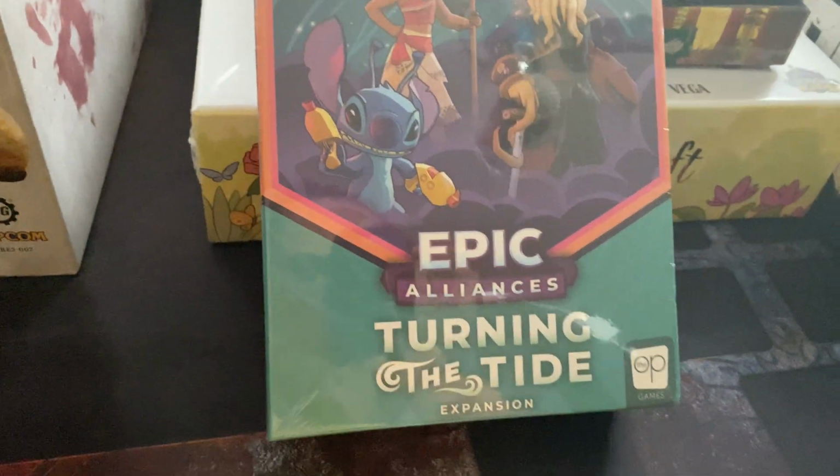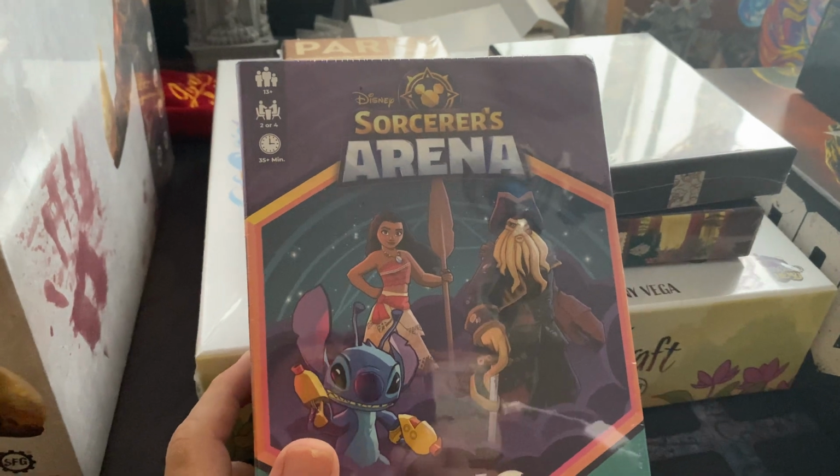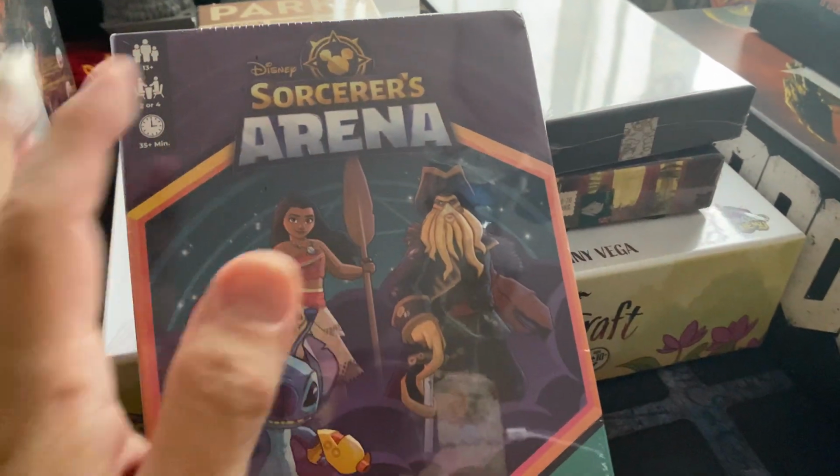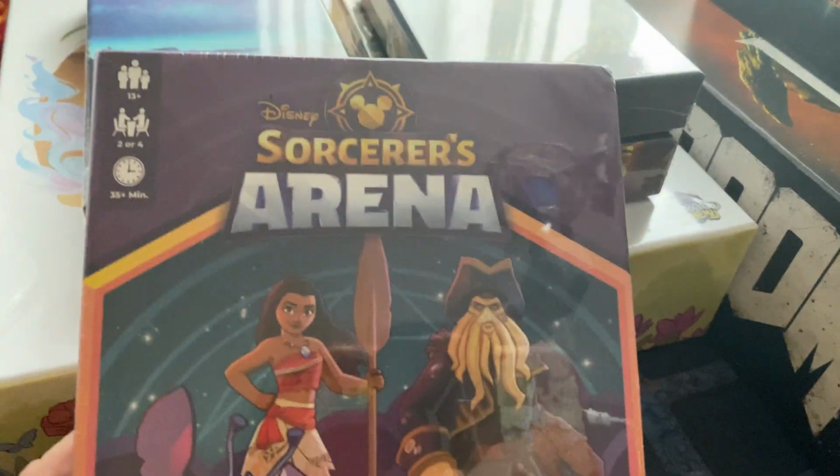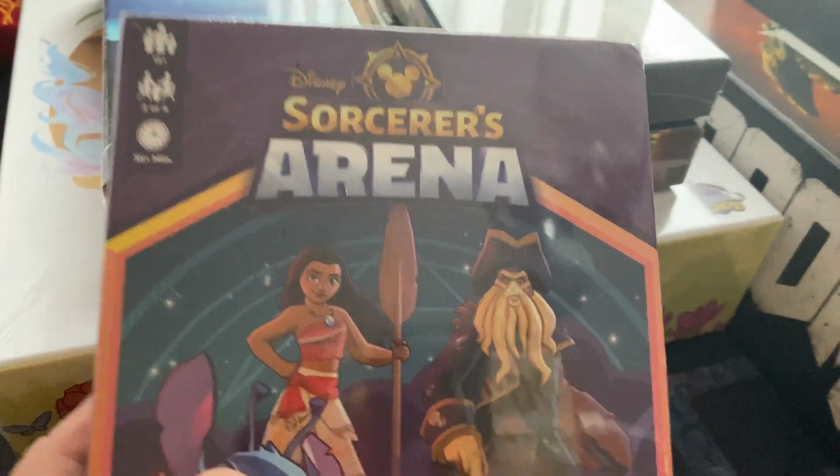But anyway, the next one we have is not Tiny Epic, but Epic Alliance, the Turning the Tides expansion for the Sorcerer's Arena from Disney. You have to have the base game. This is an expansion basically, and it plays 2 to 4 players.